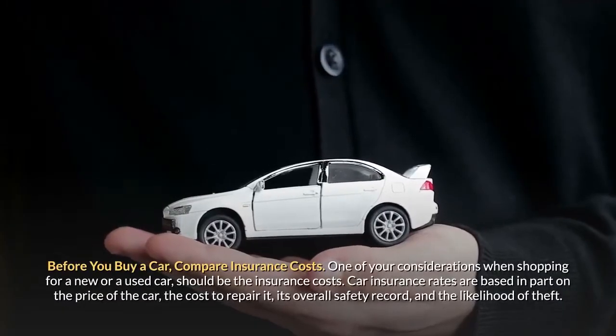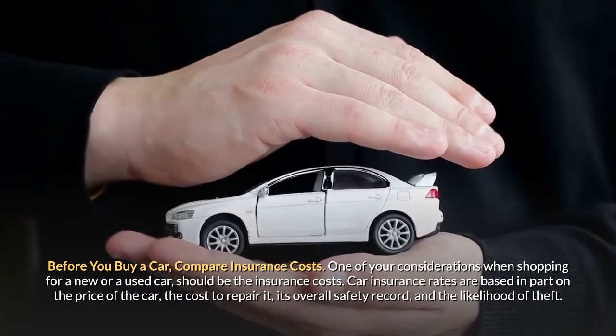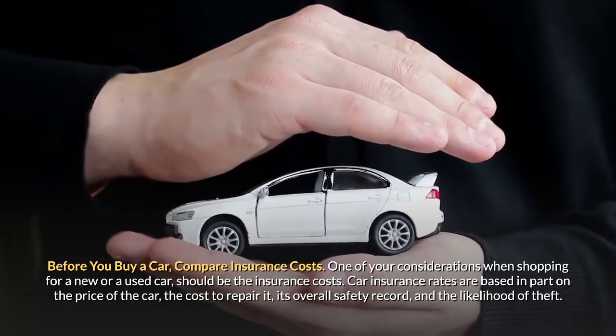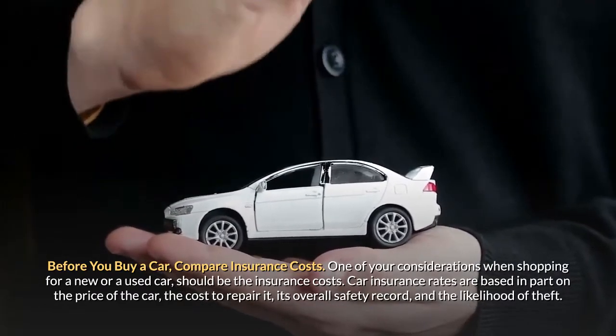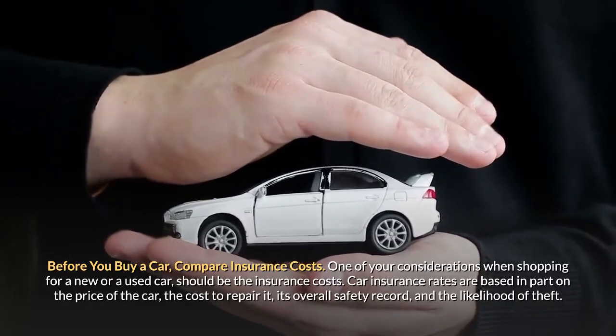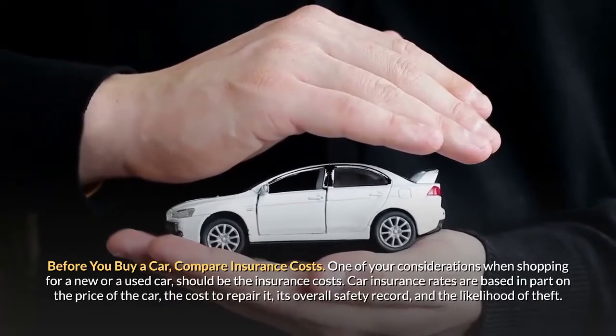Before you buy a car, compare insurance costs. One of your considerations when shopping for a new or a used car should be the insurance costs. Car insurance rates are based in part on the price of the car, the cost to repair it, its overall safety record, and the likelihood of theft.